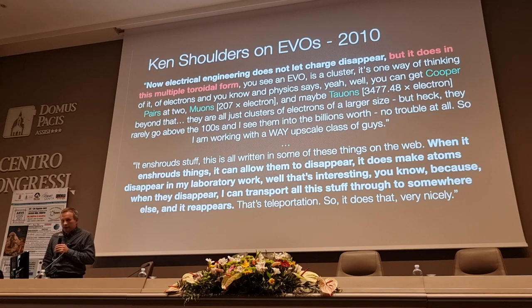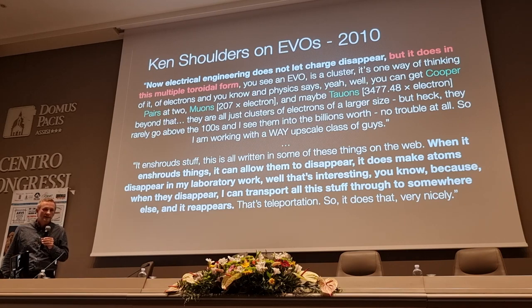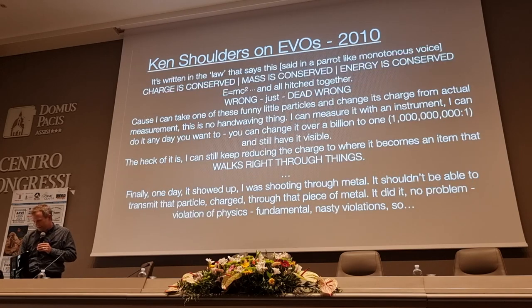It enshrouds stuff, and this is going to be important as we go through this presentation and the next presentation. It enshrouds stuff. This is all written in some of these things on the web. When it enshrouds things, it can allow them to disappear. It does make atoms disappear in my laboratory work. Well, that's interesting, because when they disappear, I can transport all this stuff through to somewhere else, and it reappears there. That's teleportation. So it does that very nicely. And I have seen that in multiple experiments, and I'm not the only one.